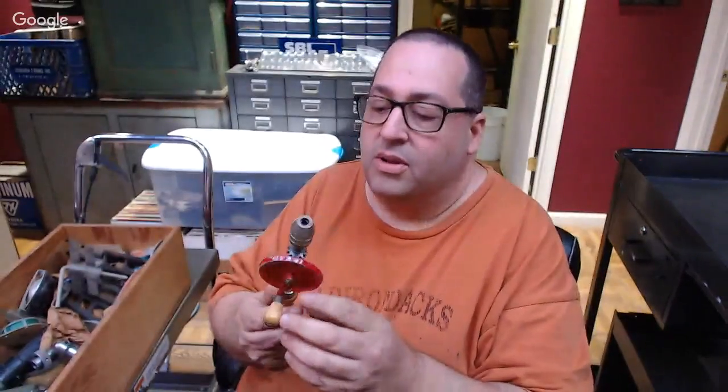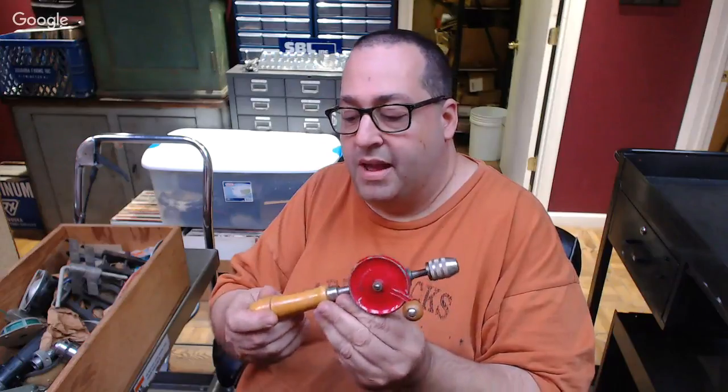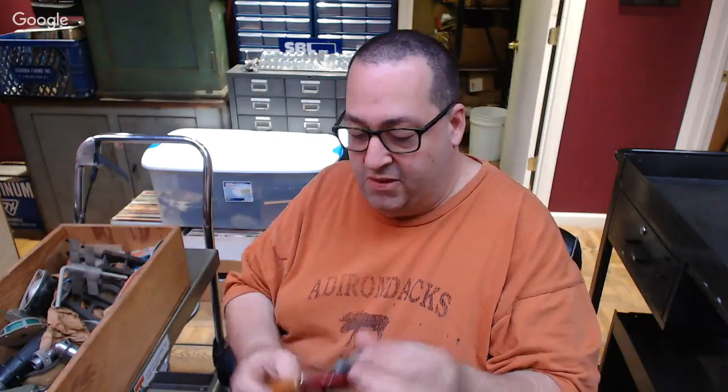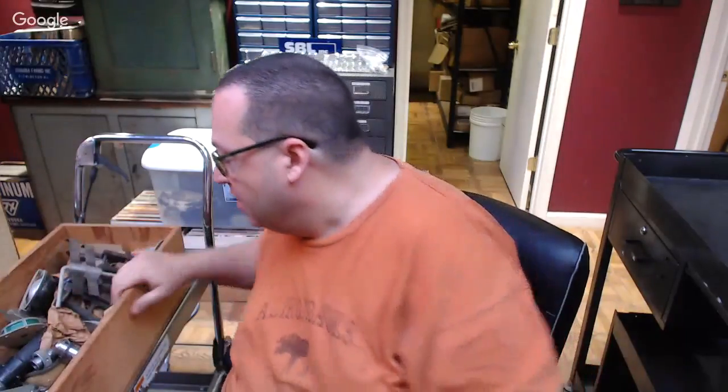Here's a little tiny drill, USA made. Dunlap. It's not the type that holds bits in it. This is just your most basic of basics. Probably have to lot that with something too.